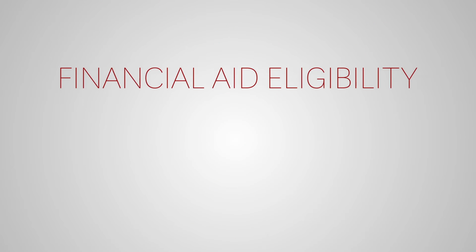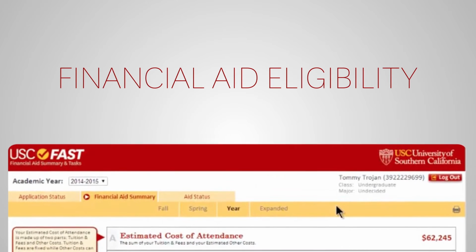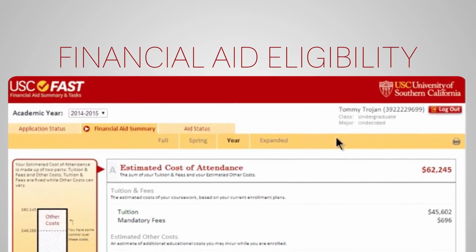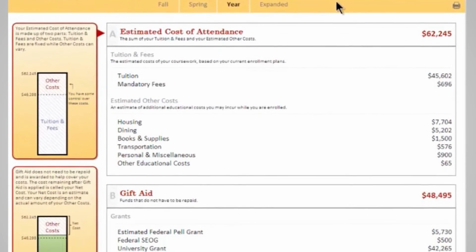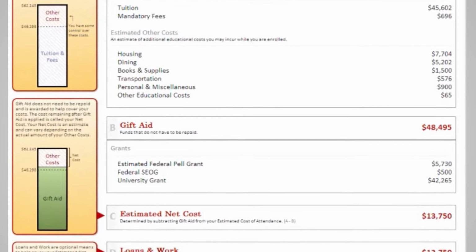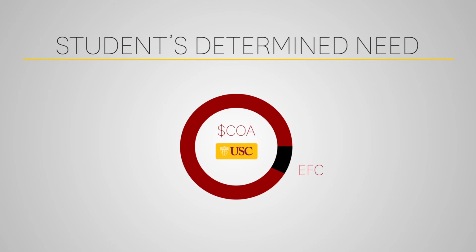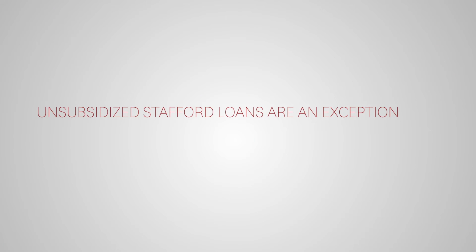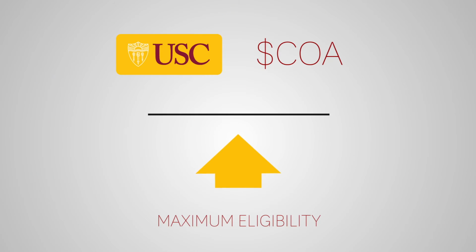When you receive your summary of financial aid eligibility, be sure to read over the information carefully and decide which options make the most sense for your family's financial situation. For instance, loans can be a big help, but can also be expensive and mean several years of repayment once you graduate. Federal regulations prohibit the university from awarding financial aid greater than the student's determined need. Unsubsidized Stafford loans are an exception, as they are offered regardless of a family's financial need. These regulations also prohibit awarding aid that exceeds the estimated cost of attendance.